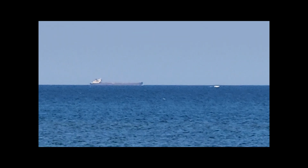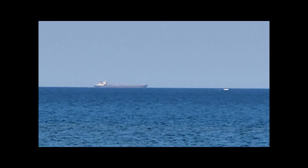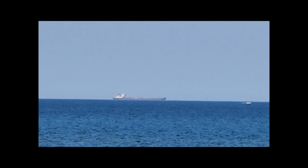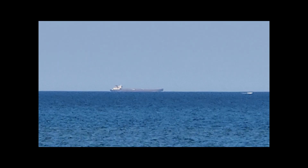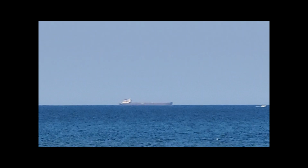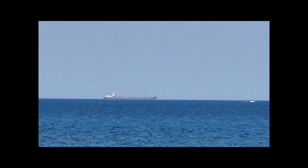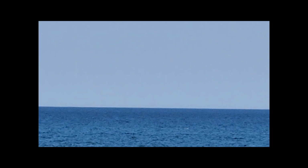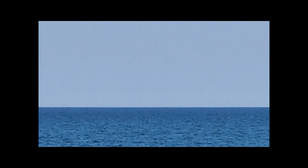Also, apparently this is a big shipping channel, with people coming around the thumb here. That's a Canadian freighter. One of our fellow campers came by, and we were talking, and he said he had an app that tracks the freighters, so you can find out which one they are and where they came from and all that kind of stuff. So this guy's actually going back to Canada, which is somewhere way over there beyond the horizon.